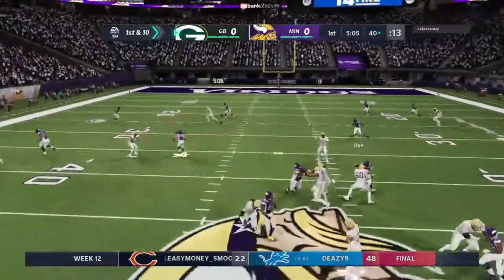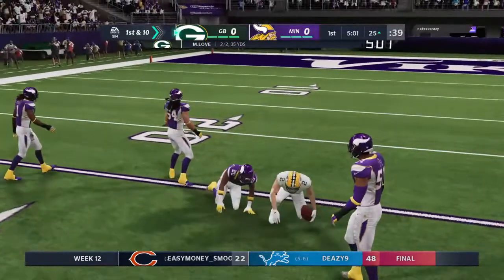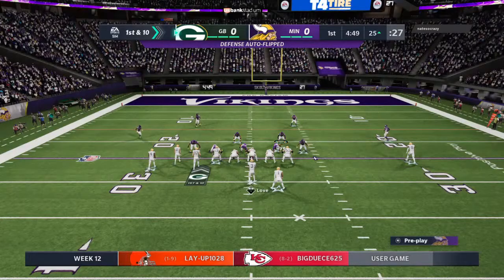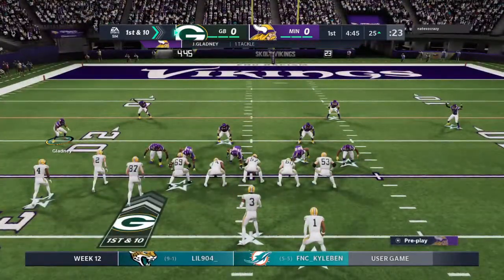Now they'll throw here out of the gun. That ball complete to Isabella. And they're able to get this one past the 30 down to the 25. Another 1st down as they call his number again. He's got 15 yards here.